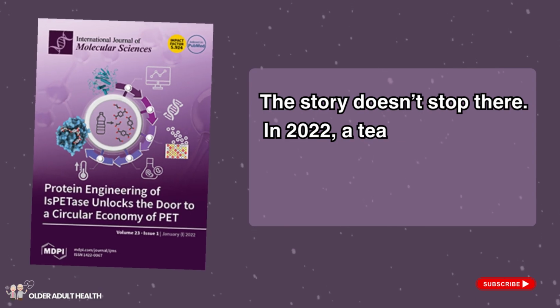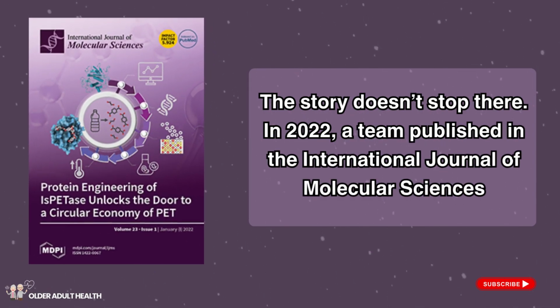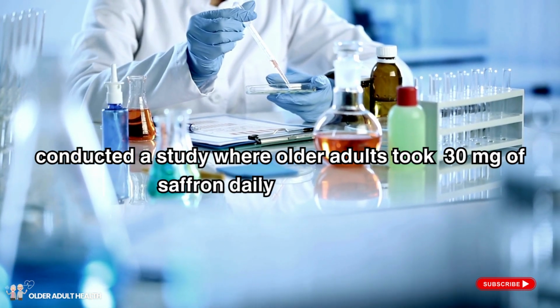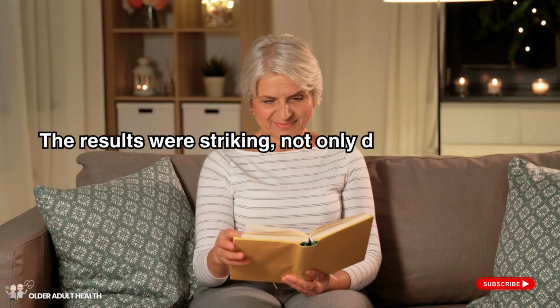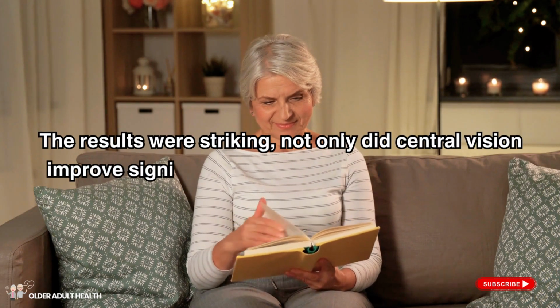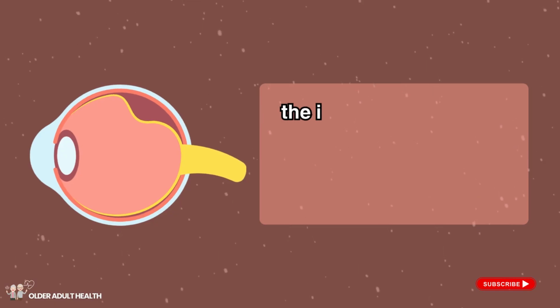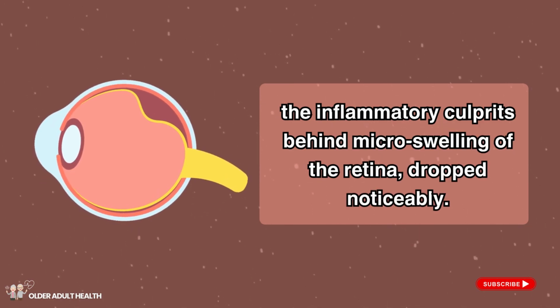In 2022, a team published in the International Journal of Molecular Sciences conducted a study where older adults took 30 milligrams of saffron daily for 12 weeks. The results were striking. Not only did central vision improve significantly, but levels of TNF-alpha and IL-6, the inflammatory culprits behind microswelling of the retina, dropped noticeably.